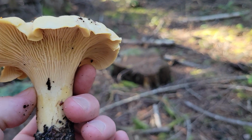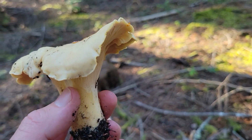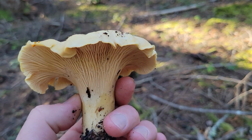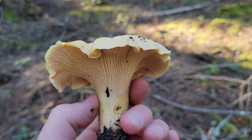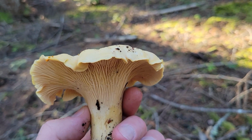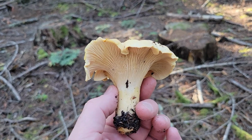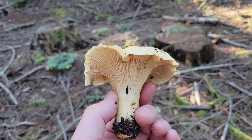You're going to see them. But this is a white, and this is my first white I've ever found. I found the cinnabar chanterelle, which is red, which is excellent eating, and I have found plenty of the golden chanterelles. But this is my very first white chanterelle. Super exciting.